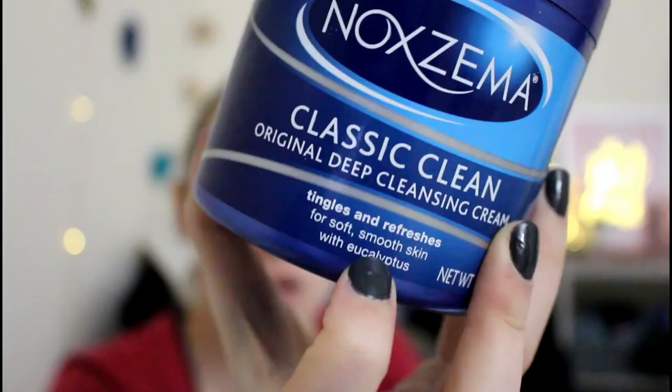Right, and now on to, I think, one of the cheapest facial care products that I own, and it is the Noxzema Classic Clean Original Deep Cleansing Cream. This is what it looks like. This is a full size and this retails for $4 from Target, and that is where I bought it, I want to say about 6 months ago. This has an extremely strong scent of eucalyptus and it tingles on your skin like a peppermint. So be very gentle around the eyes. Yes, there is eucalyptus in it. It says eucalyptus right there.